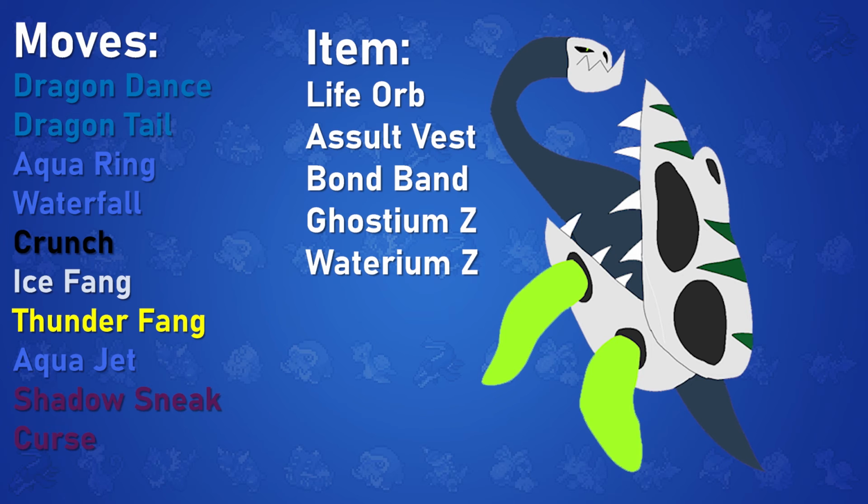Shadow Sneak, I don't know how that will work, if it'll be double priority or what, but if it does double your priority, then that would be great to use as well. But if not, it's a good alternative if you want that priority, but you want to have something like Strong Jaw or something as well.